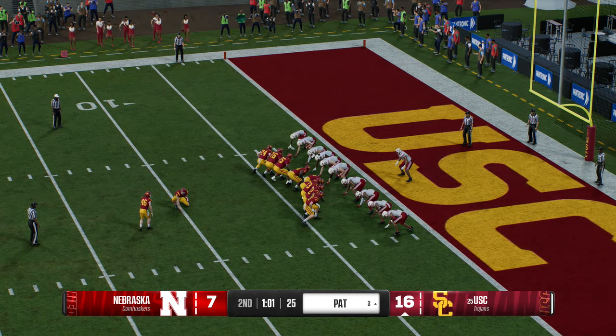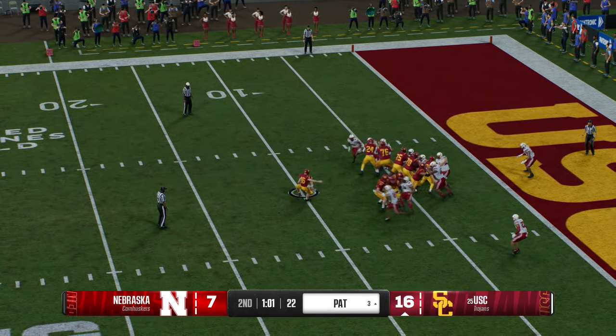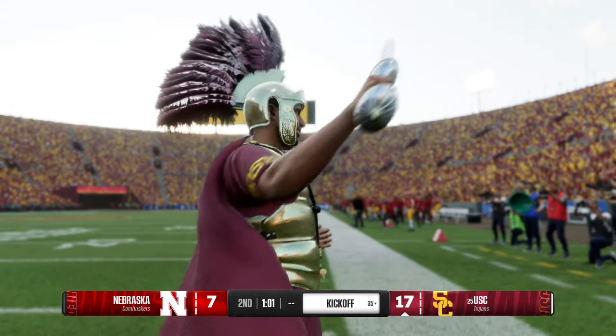But they'll try to add to the lead now with the PAT. And the kick is up and good. They tack on a point to their lead.